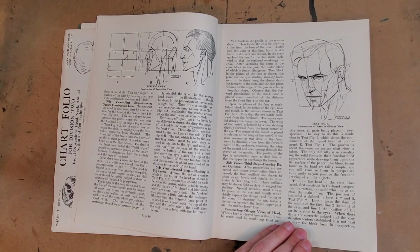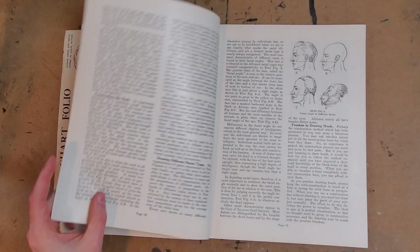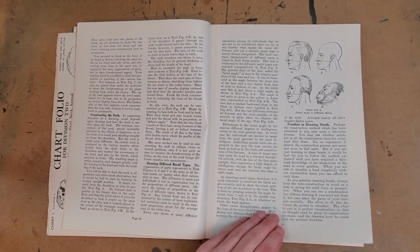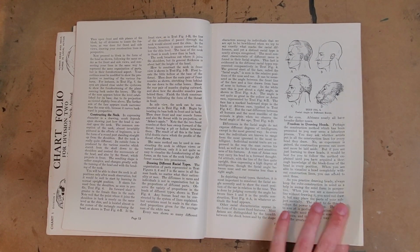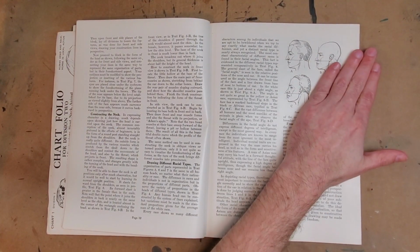Yeah, those box construction principles run through a lot of art instruction from the time, whether it's Bernhogarth or Loomis, Andrew Loomis. There's some racial caricature. Yeah, here's some more problematic images we might need to edit out.